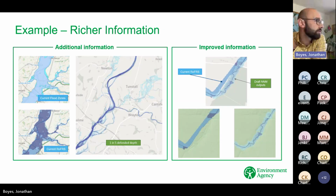A quick example of the richer information that it produces. Over on the left hand side, we've got the current flood zones, which are essentially two different colours of incredibly large broad brush outlines, which are just your 100-year and 1,000-year return periods. And underneath that, we've got the current risk of flooding from rivers and sea, or what we call NAFRA. That's your 50-metre grid cell.